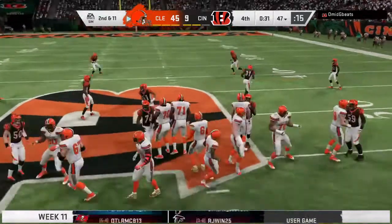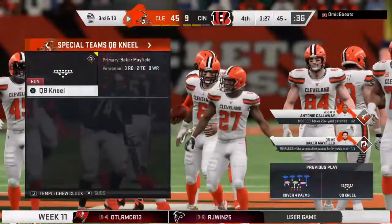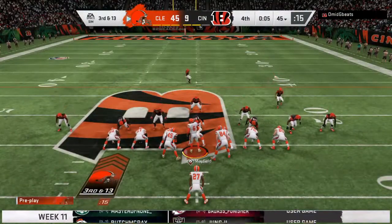The defense can stop it twice more as they take a knee here. So time to start going in the other direction as they come up now 3rd and long.